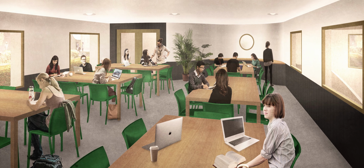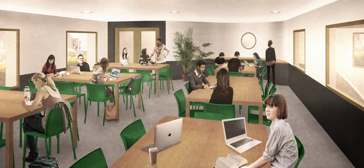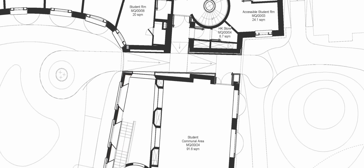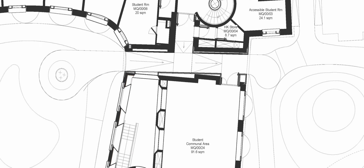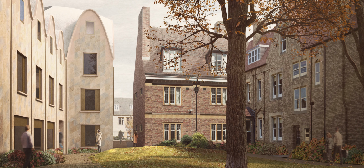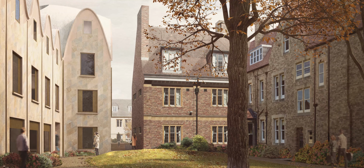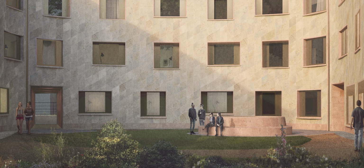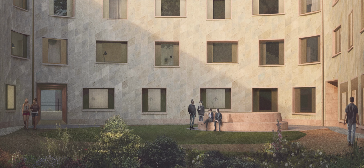And one of the special spaces is the common room. It's located right at the heart of the whole site. It's special for having this kind of double front. It both opens onto East Quad and looks across into West Quad, so that when you're in the room, you really are aware of the whole of the site.